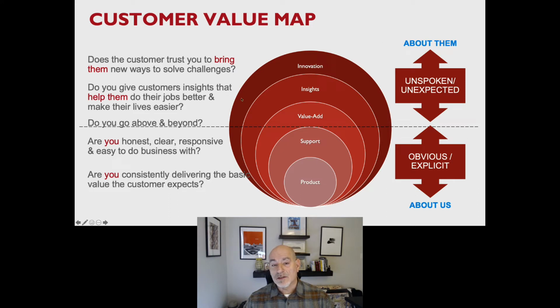What does this above the line all have in common? No one's really defining this. It's unexpected, unspoken. And that's why so much of the training I do is focused up here. It's understanding their company's priorities, their company's customers and market, what's happening there. It might help for me to give an example.